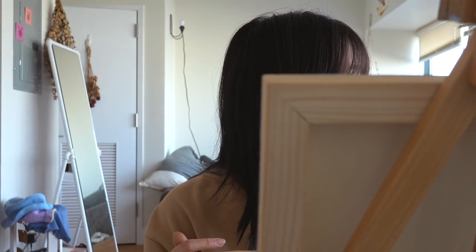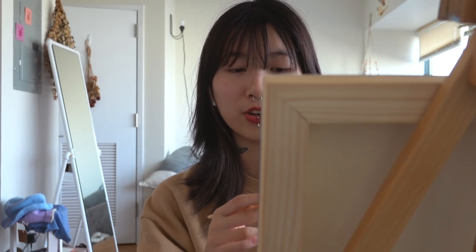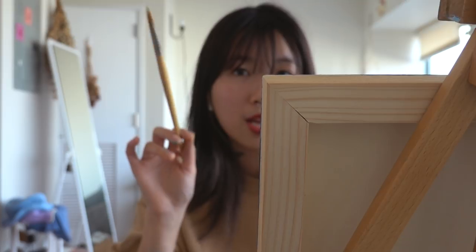So I've been painting for like the past 2 hours. I thought that I could paint the whole day away, but I can't because I totally forgot that I was working with oils. And now that I've done the first layer, I'm gonna have to wait for it to dry a little bit before I can add on, because otherwise everything is just gonna blend.